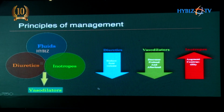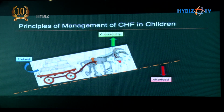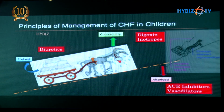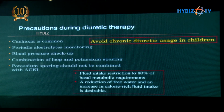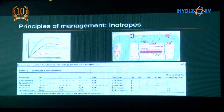In principles of management, diuretics, vasodilators and inotropes play a major role. This familiar diagram you all know, a tired donkey: if you reduce the preload with diuretics, or improve the contractility, or reduce the slope with a vasodilator, it is going to improve very well. Diuretics still play a major role in children, and the addition of thiazide diuretics during long-term management is very crucial to prevent sodium loss. But in the present concept, we should avoid chronic diuretic therapy because it causes cachexia and serious electrolyte disturbance in these children, and they develop malnutrition.